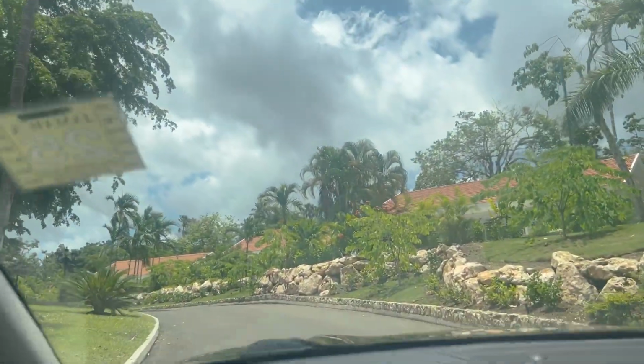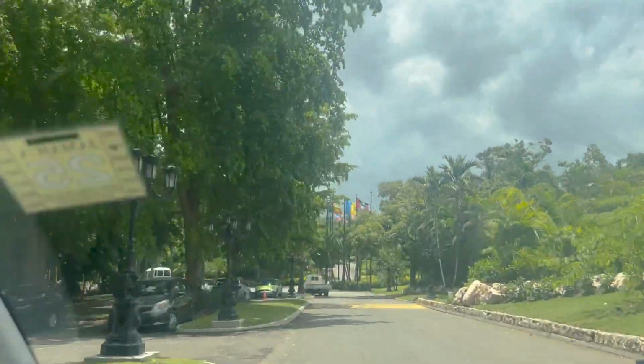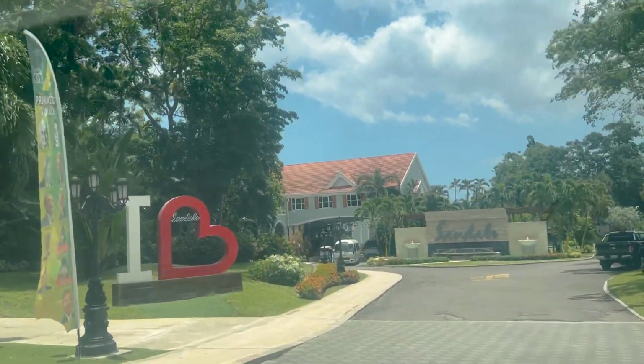Now, I know the first thought is, oh my god, it's Sandals, so it must be crazy expensive. And I'm actually going to reveal the full cost that we paid. We actually stayed here for about 3 nights, which was ideal.